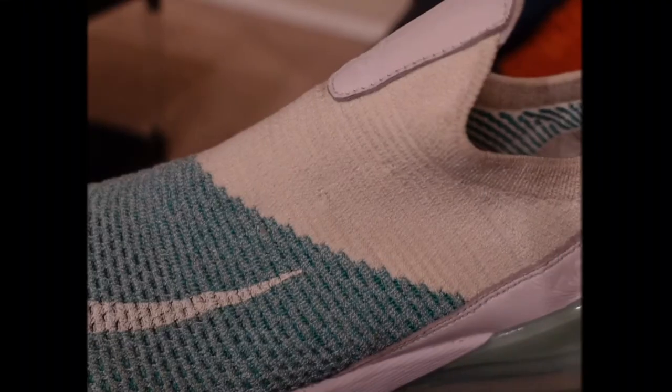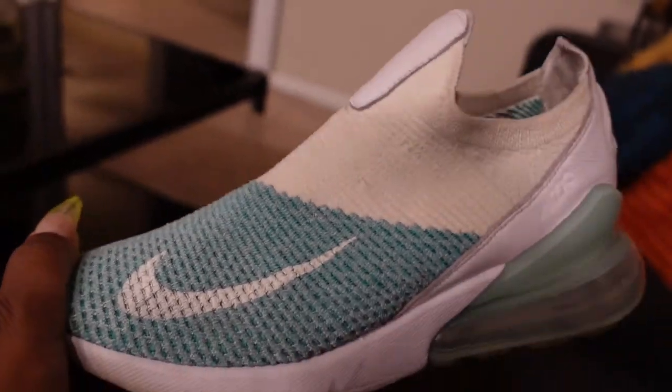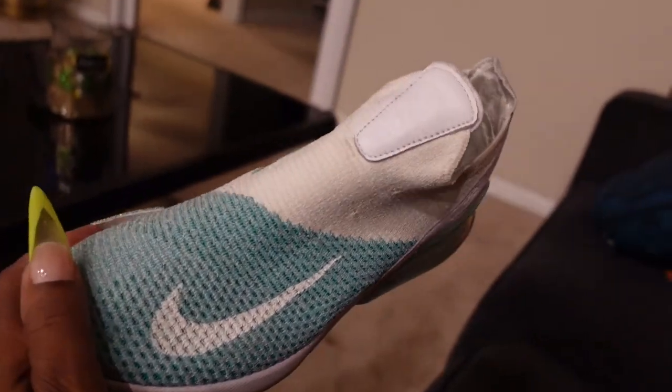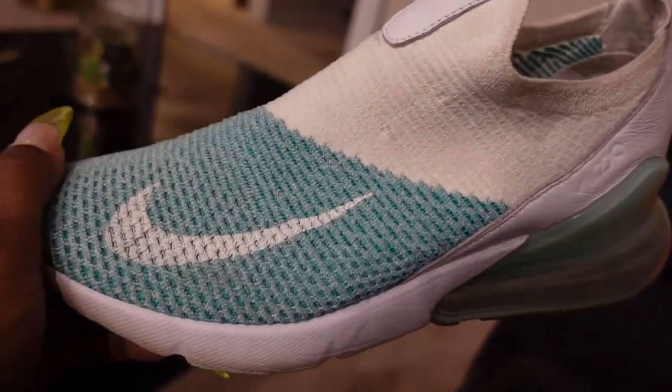We'll see. And the shoe of the video is my 270s turquoise edition. So cute to me. Like, I have a lot of 270s because they are very comfortable.